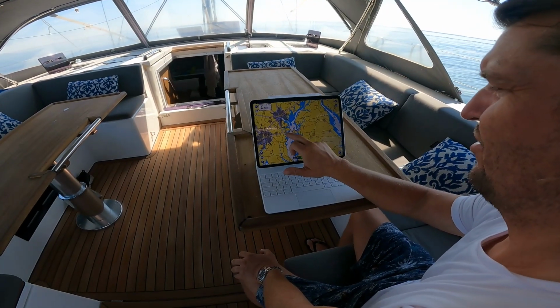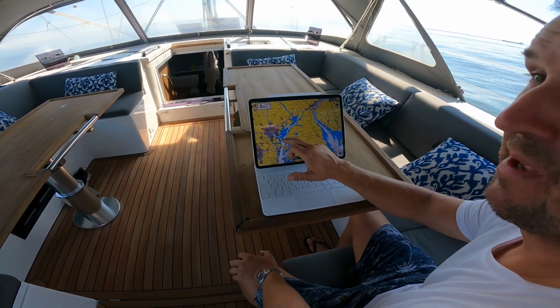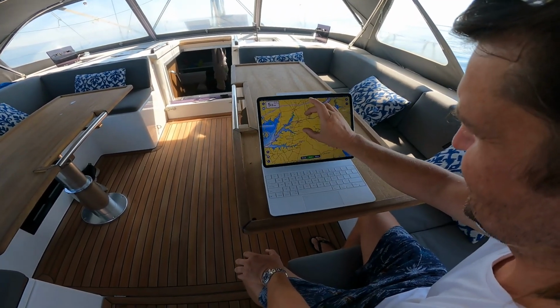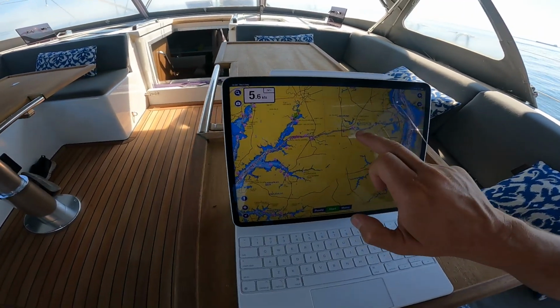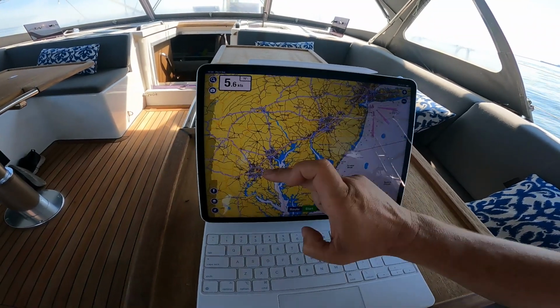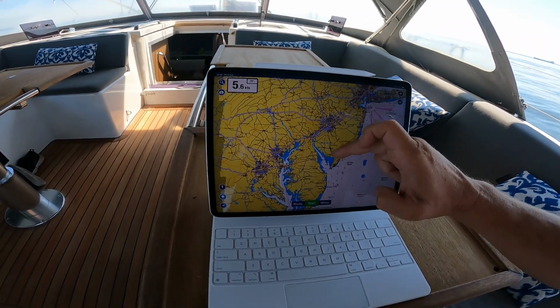We thought we'd just show you today where we're going on the charts. I think sometimes it's easier to actually zoom in and zoom out to get a real idea of where we're actually going. So we're here at the moment in Annapolis. We're going to sail, or probably motor, up the Chesapeake to the C&D Canal. This waterway here is the C&D Canal, and it links the Chesapeake, which is all of this, to the Delaware River. I think it's the river, which is all of this.